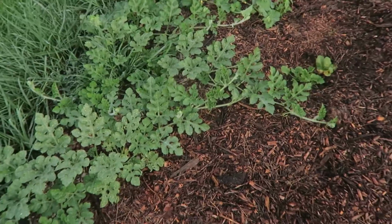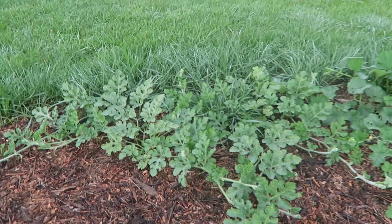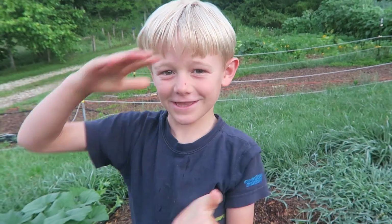So happy about this watermelon though. We are overrun in squash and cucumbers and pumpkins. So I'm happy to see a couple of our watermelons came up. Yeah, and those are the watermelons I saved last year when we went somewhere and got huge watermelons like this long and like that fat.